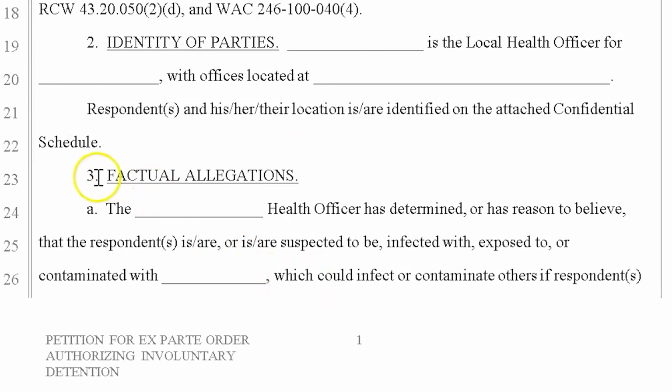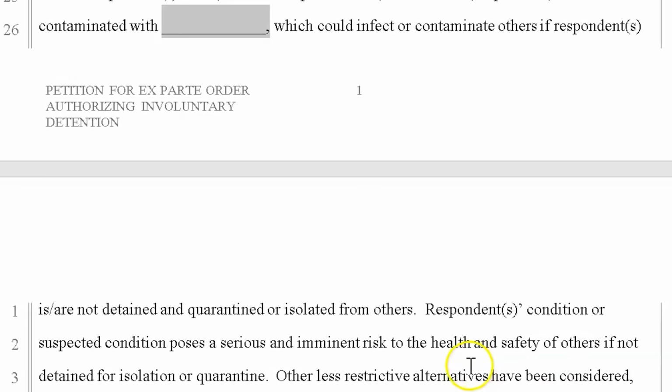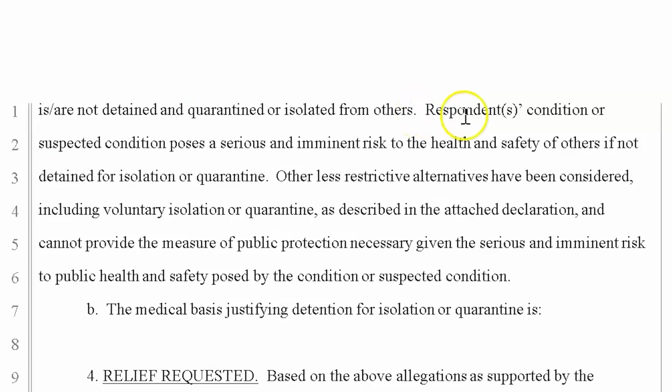Now, as we go on down, factual allegations: the blank health officer, so that would be the county, the city, whatever health officer, has determined or has reason to believe that the respondents are suspected to be infected with, exposed to, or contaminated with blank, which could infect or contaminate others if respondents are not detained in quarantine or isolated from others. Respondent's condition or suspected condition poses a serious and imminent risk to the health and safety of others if not detained for isolation and quarantine. Other less restrictive alternatives have been considered, including voluntary isolation or quarantine as described in the attached declaration, and cannot provide the measure of public protection necessary given the serious and imminent risk to public health and safety posed by the condition or suspected condition. And for a suspected condition, it's just like it sounds. They just have to say they suspect you have a certain condition.